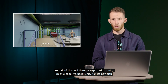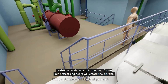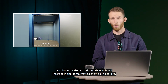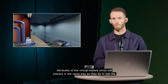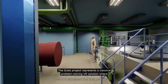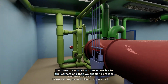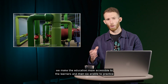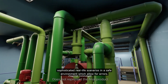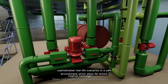In this case, we used Unity for its powerful real-time renderer, and in the near future, our project engineers will create the physical attributes of the virtual models, which will interact in the same way as they do in real life. The Duke project represents a classical problem-solving VR solution where we make the education more accessible to the learners, and we enable them to practice sophisticated real-life scenarios in a safe environment which allows for errors.